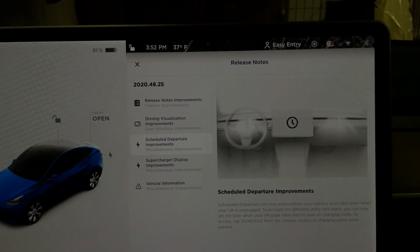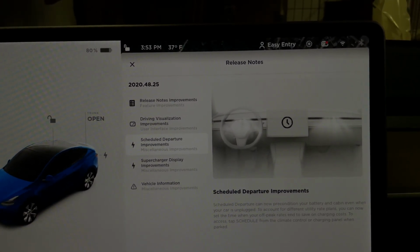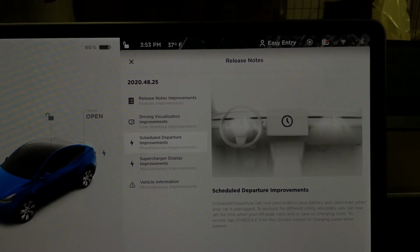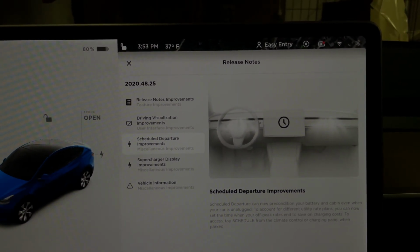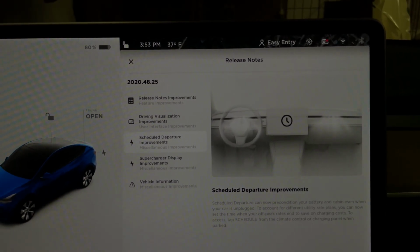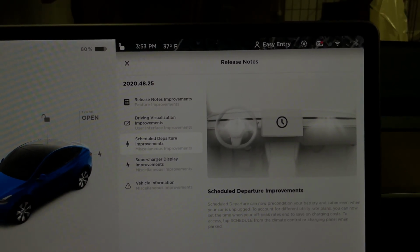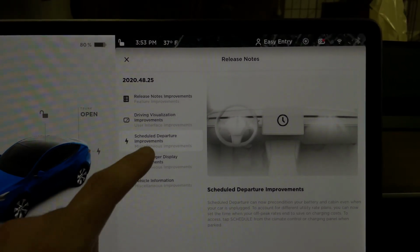Scheduled departure improvements. Scheduled departure can now precondition your battery and cabin even when your car is unplugged. To account for different utility rate plans, you can now set the time when your off-peak rates end to save on charging costs. To access, tap Schedule from the climate control or charging panel when parked.